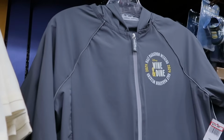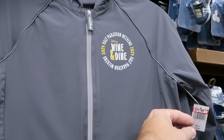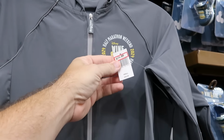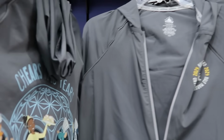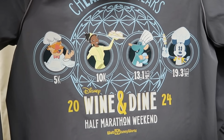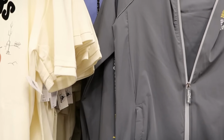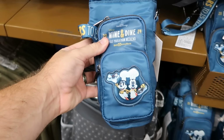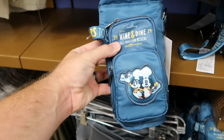And then right over here is a bunch of the offerings from the 2024 Run Disney Wine and Dine Half Marathon Weekend. They have your fancy full zip jackets. $25, marked down from $95. This one does have the hood. Cheers to 15 years on the backside with Mickey, Princess Tiana there with the beignets, and you have Remy from Remy's Ratatouille Adventure. So many cool things that they're getting in from Wine and Dine 2024 Half Marathon Weekend.